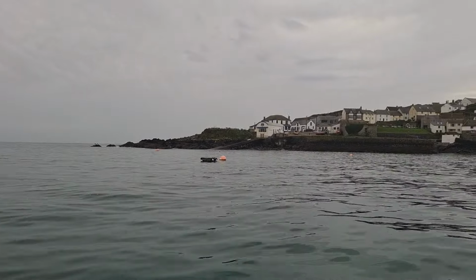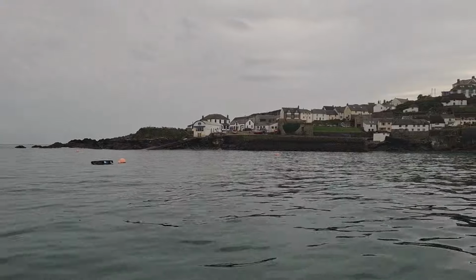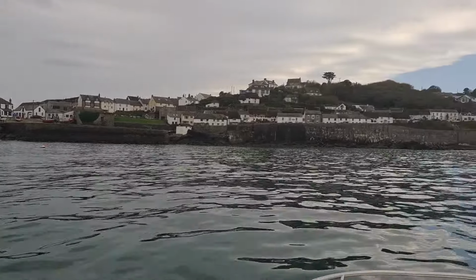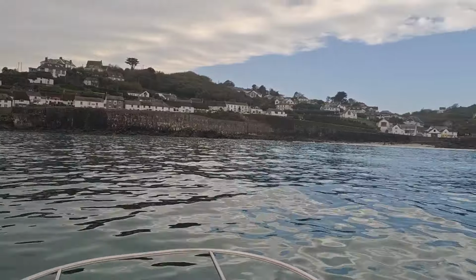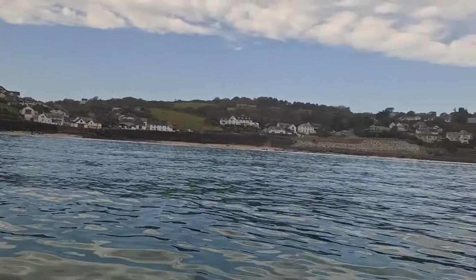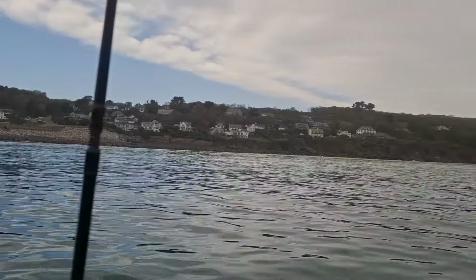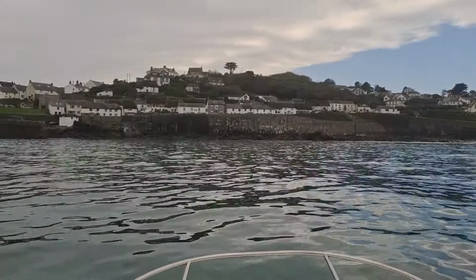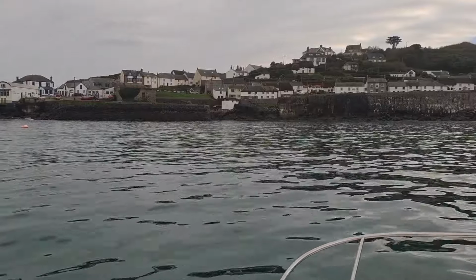We are at Coverack, it's the old lifeboat station there. There's a little harbour around that corner, which you'll see. Fish and chips from the old lifeboat house. Yeah? Yeah, the lifeboat house does fish and chips. There's the beach around the cove. So we're going to go in and have a look just at the edge of the harbour.